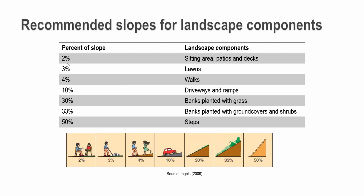You notice that if the slope is 2%, that can be used for sitting areas. You can put a patio or decks there. If it's 3%, you can plant your lawn there. At 4%, you can have a walkway there. At 10%, you have to consider the driveway, and even install ramps. At 30%, you start thinking about banks planted with grass. If it's 33%, you also have to consider ground covers and shrubs.